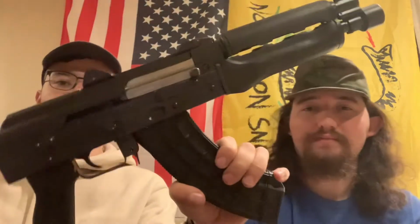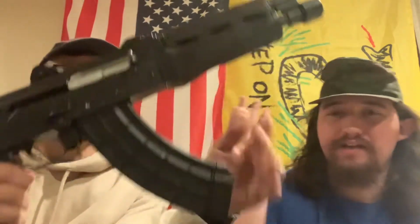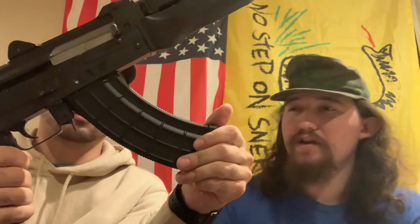Hey, there you go. Locks in. So your Yugoslavian, Serbian pattern, and your Wazzer 10s work fine. Palmetto, unsure why. This bolt does lock open on certain magazines. I'm gonna try it, not loaded magazine, but nope. Oh well. I mean, now it's just a regular AK. Yeah. Here you go.